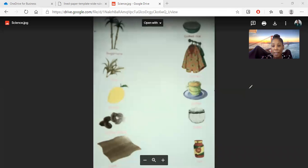Some plants we cannot eat. For example, the roots of some plants are not good to eat. However, in other plants, we can eat the roots. Like cassava is a root. Do you know that? And yam is also a root that we can eat, but we can't eat all the roots of certain plants. Now, today we're going to look at what plants give us.